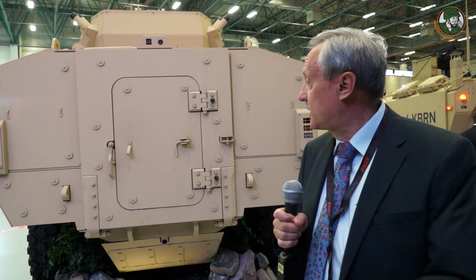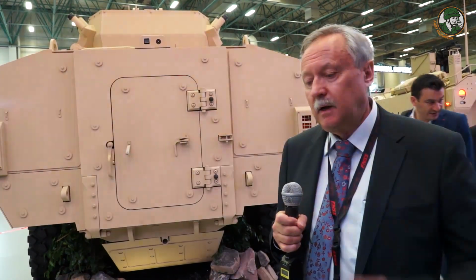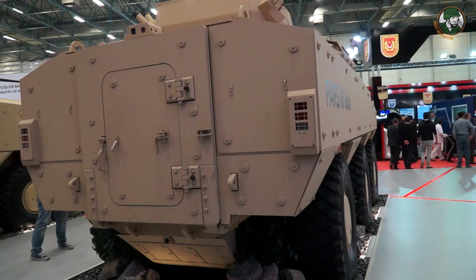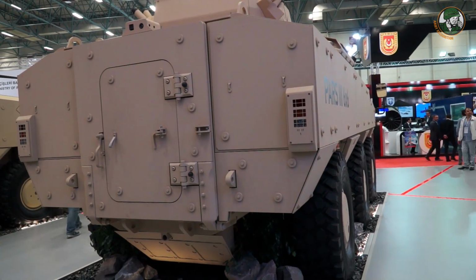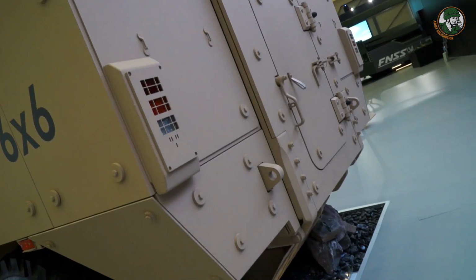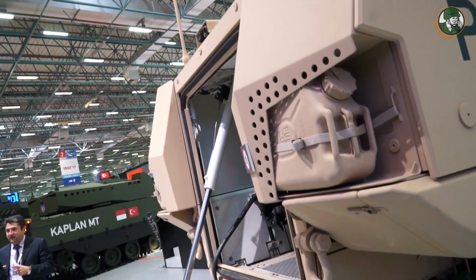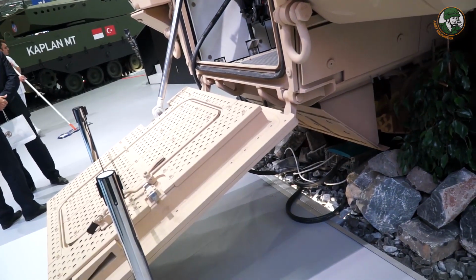In this vehicle we have a door, but we can also have a ramp so that it is easier to get into and out of the vehicle. We have different configurations depending on customer requirements. There's also an emergency door, so if something happens and you can't open the ramp, there's a door where you can go out. We have a hydraulic ramp operated by the driver, and the crew can also open or close it.